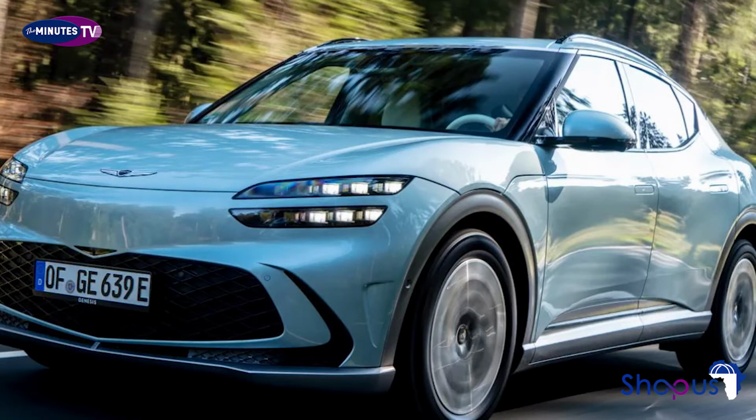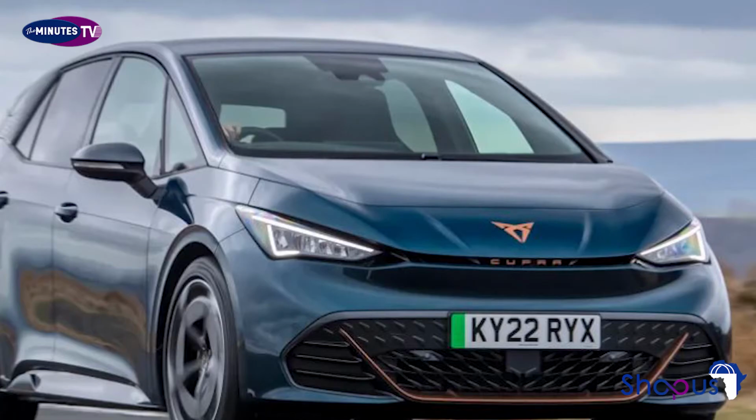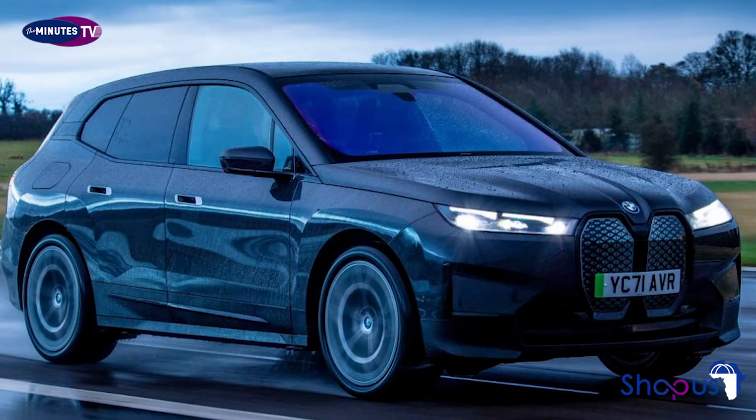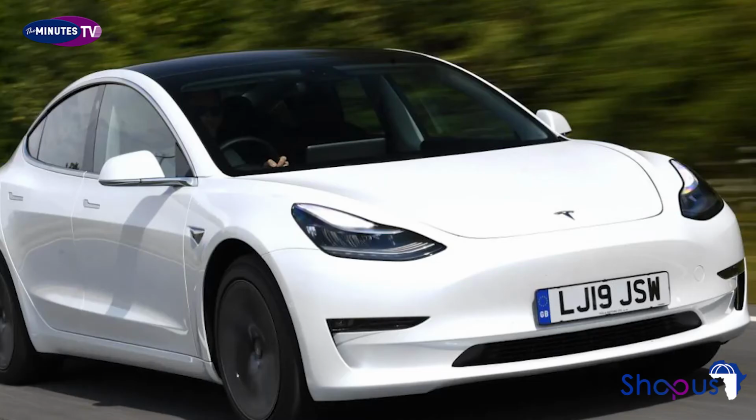There are other benefits to pure electric motoring besides the environmental ones. You'll be exempt from London's congestion charge and from paying road tax. Electric cars still remain more expensive than their combustion engine counterparts to buy, especially now the plug-in car grant has been axed, but running costs have been shown to be as much as 60% less for electric cars than they are for petrol and diesel ones, even with the rising cost of electricity.